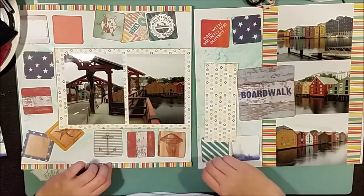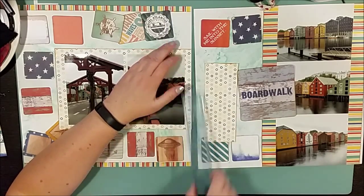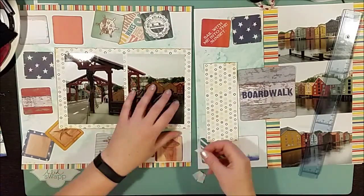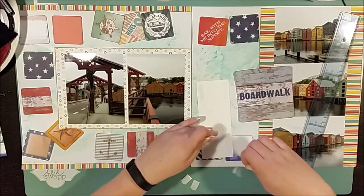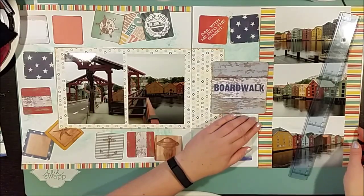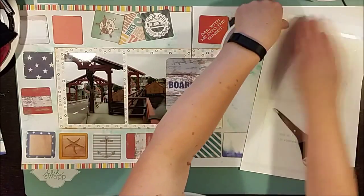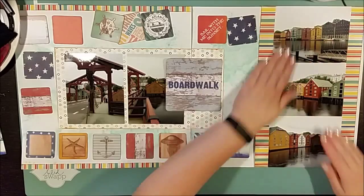When I do double page spreads, I like to have elements going over the edge or going over the middle of the 12 by 24 spread. And in this case I will do this by letting the mat, it's a white paper with ship steering wheels, go over to the right page. And I will also make this tiny striped border go over to the right side as well, but that will be later in the process.